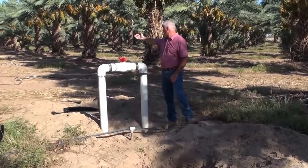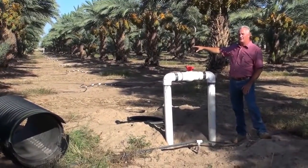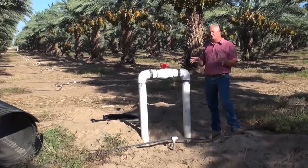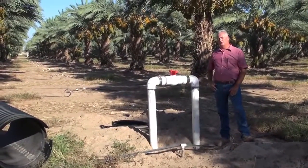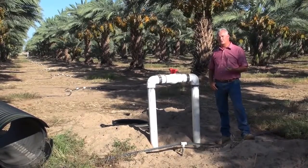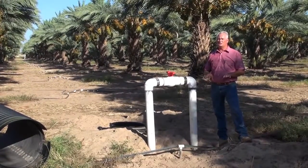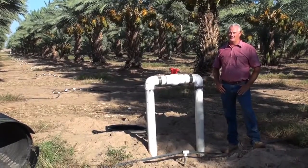If you look behind me, you'll see that we're using an in-ground tape on the block that we're currently at. The block that's right next to us in front of us, we're using microfan emitters. And the block that's in the far distance, we're using a normal emitter that's used in this area most commonly. The whole purpose of all this that we're setting up and the monitoring of the soil moisture is to try and find the most efficient way to deliver water to the tree.